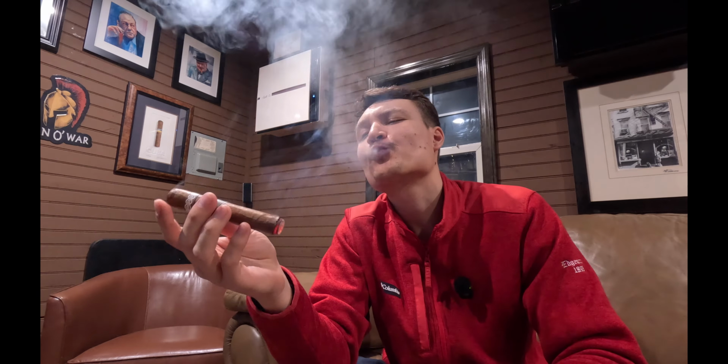Gonna go ahead and light it up, see what these initial notes are. Flavors are very mild here opening up, but very woody to start. Maybe even a little bit of charred wood. Picking up a little bit of spice in the background. And there's something interesting. Like a pretzel? Yes, a salted pretzel in there as well.